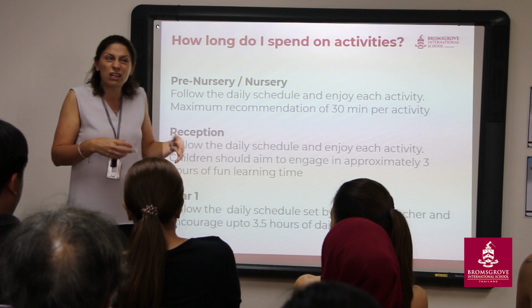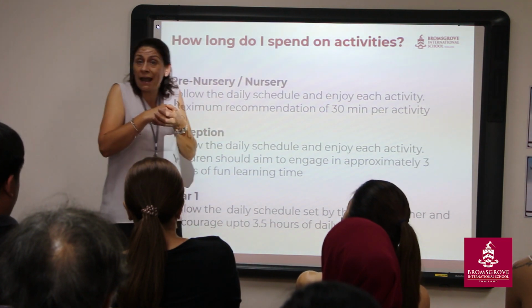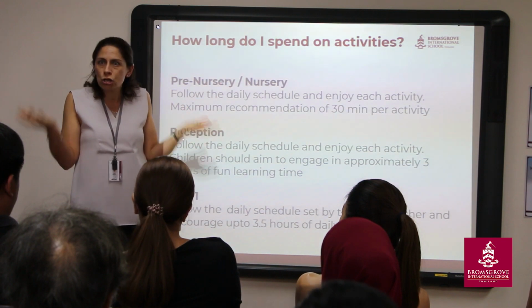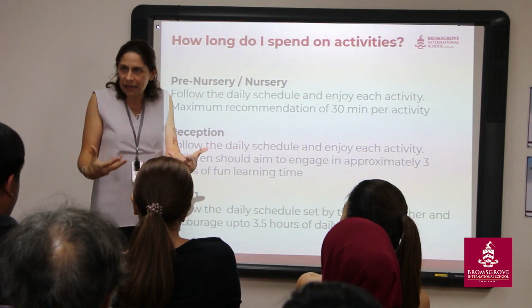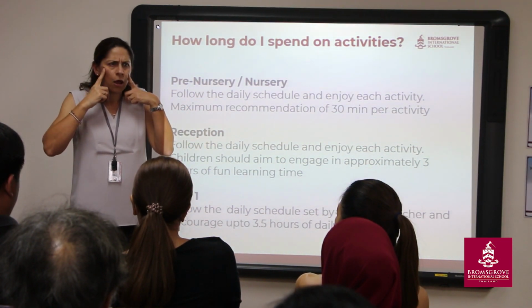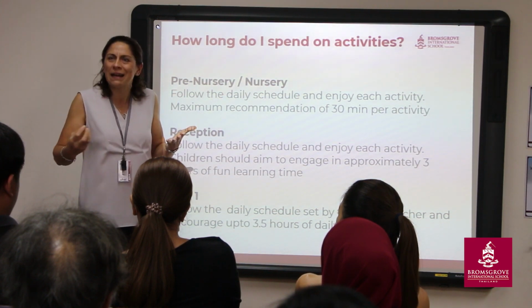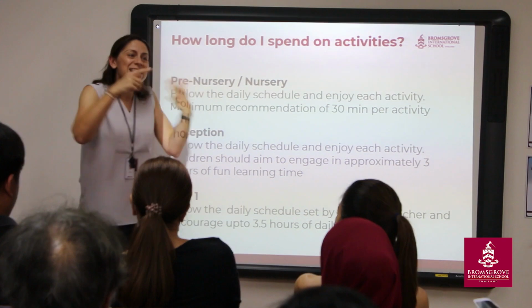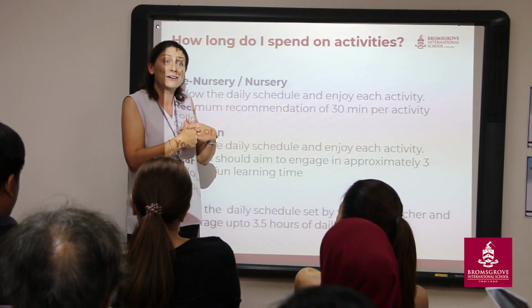So if they're not engaging in it, if they don't like the mark making, but they need to make a tray, well, we need to make a shopping list for all the things that we need. So let's have a little think. What do we need on our shopping list? And even if it looks like a scribble, it's still then making a shopping list, okay?